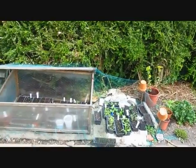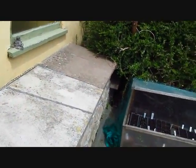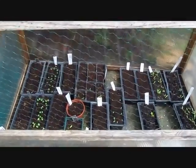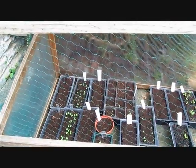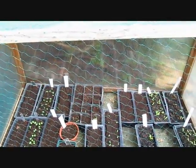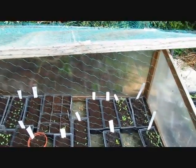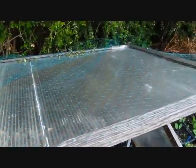Okay, we have the seedling area. This is quite a change from the last report. So we've got a whole new bunch of seedlings coming up here. Kale, rocket, some little gem lettuce, lots more beetroot. What else? Tagetes, hollyhocks. Yeah, nice.